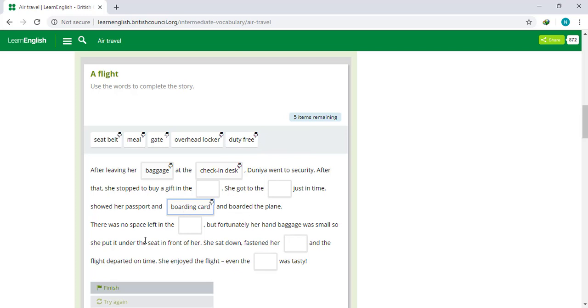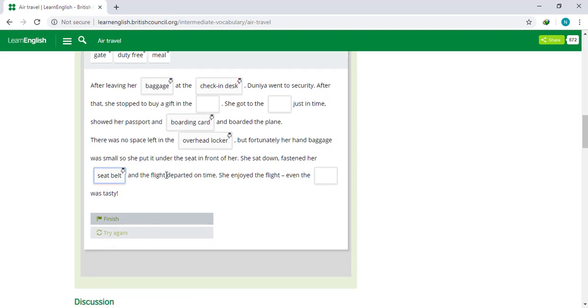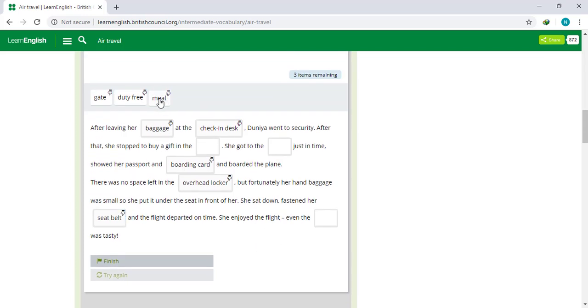And boarded the plane. There was no space left in the overhead locker. But fortunately her hand baggage was small, so she put it under the seat in front of her. She sat down, fastened her seat belt. I am mad. And the flight departed on time. She enjoyed the flight, even the meal was tasty. Come on.